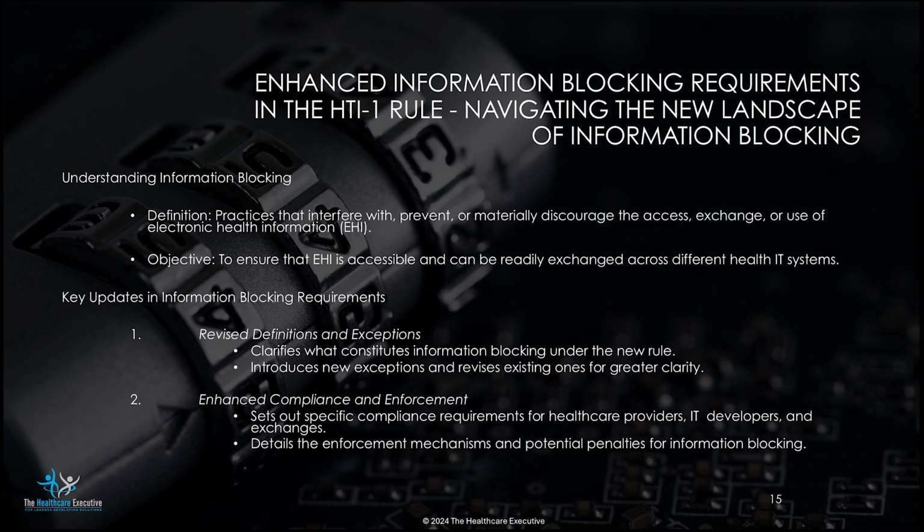So the primary objective here is to ensure that EHI is not just accessible, but also exchanged effortlessly across different health IT systems. So, what are the key updates in these information blocking requirements? We have revised definitions and exceptions, and the HTI-1 rule brings clarity to what constitutes information blocking. It introduces new exceptions and revises existing ones to provide a clearer understanding for all stakeholders involved.